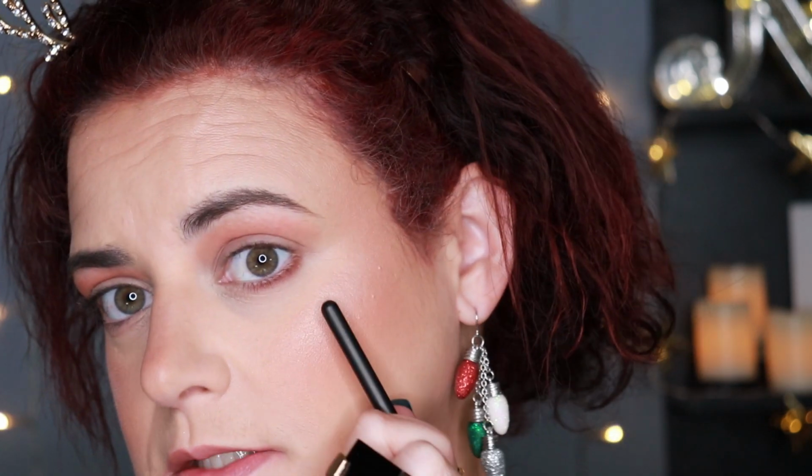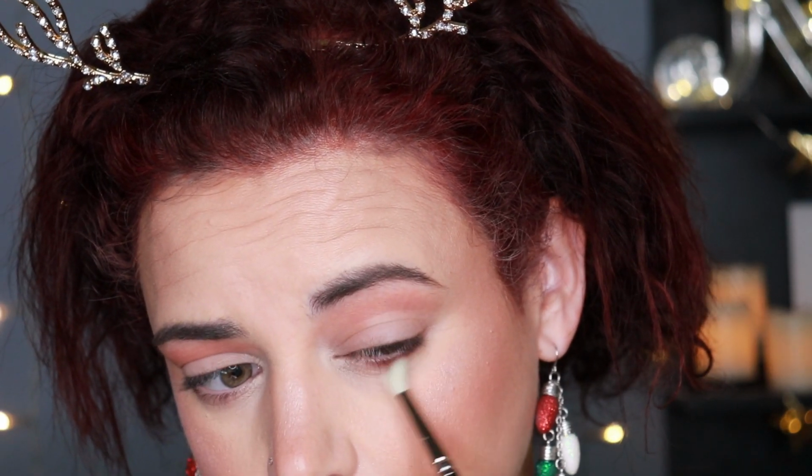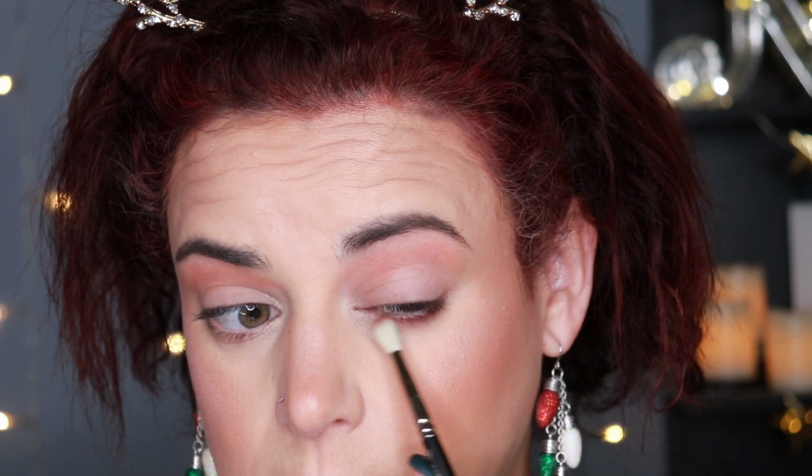Again though, this is blending out really nicely. You can see just how pigmented it is, but it's not a stiff shadow to work with, like it's not being stubborn for blending out. It already looks soft under the eyes, which I really appreciate.